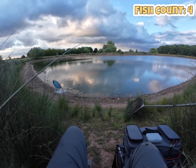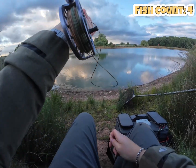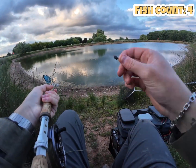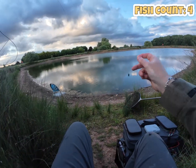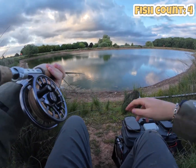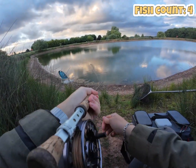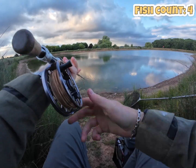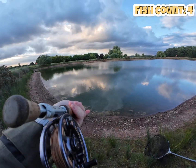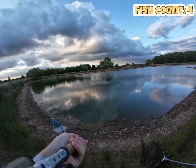Got a bit of a change of plan. As I've been saying, there's been many fish just rising in this little bay really. So what I've done, I've set up my little beetle that I was having some fun on the other week. I've lowered my tippet to a 5.5 pound break. Degreased it.